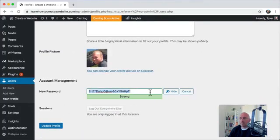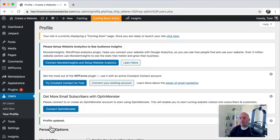And I'm just going to put in a new password. I'm going to hide it so the internet doesn't hack me. And I'm going to put in a new password and then press update profile. Now we have a new password on our website and everything is looking good.